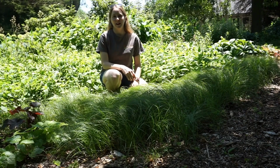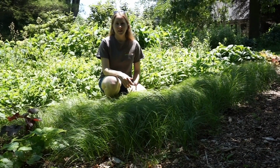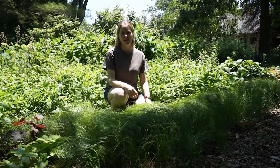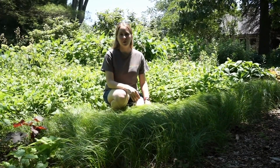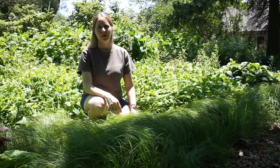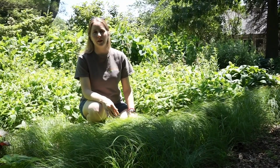So why native plants? What are some of the benefits of using native plants? Native plants are well adapted to their local environment. Once established in an appropriate location, native plants typically require very little care or maintenance. There is a native plant that will fit and thrive in almost every environment.